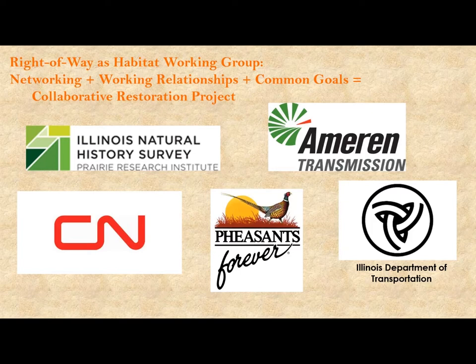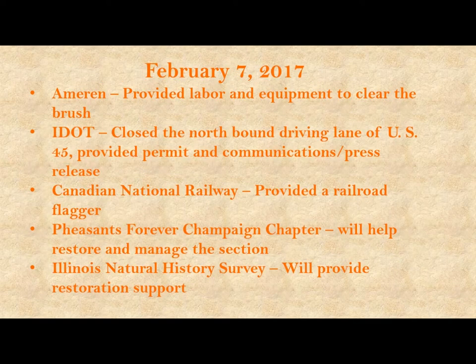Okay, so February of this year, we finally got it all together, and Ameren provided the labor and equipment. We mowed the area. Canadian National provided the flagger, so we didn't have to worry as much about the trains. He would at least let us know when they were coming. Our part, we closed the northbound lane of Route 45. Turns out we probably didn't have to.